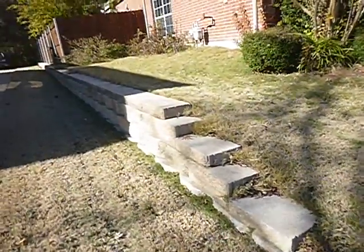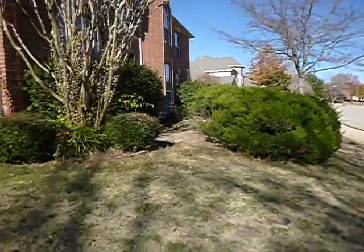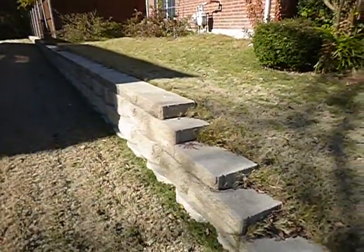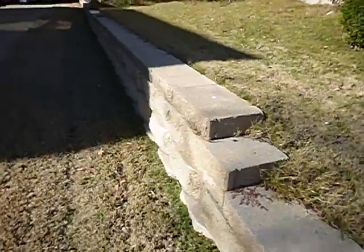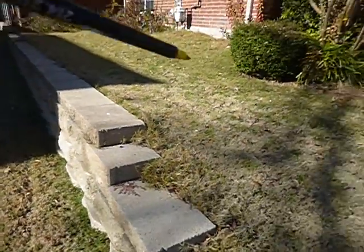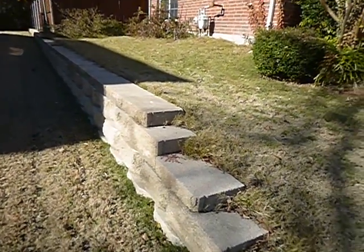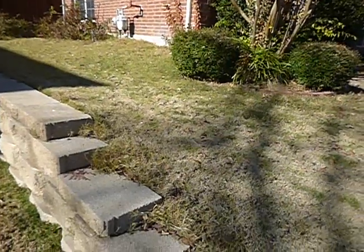Okay, we're on the south side of the house. The home, the structure, faces east. So we're on the south side of this retaining wall right here. Usually, and it's out of my wheelhouse, but usually whoever has the high ground is responsible for the retaining wall. So that might be you.